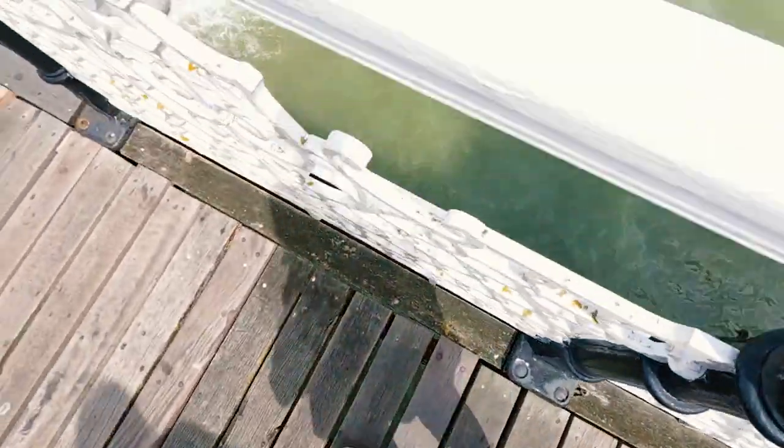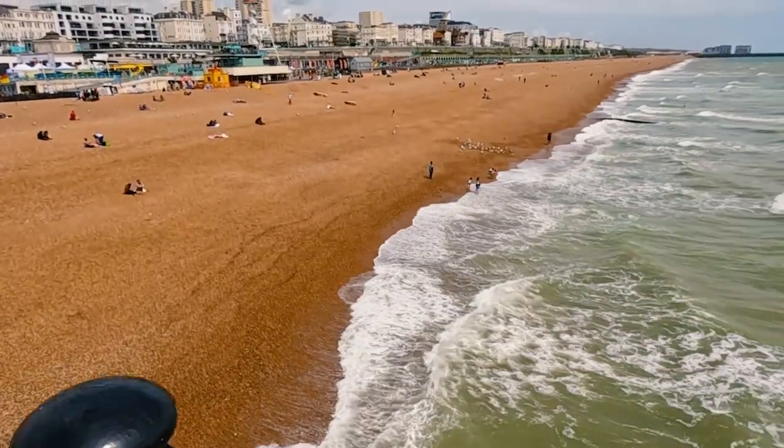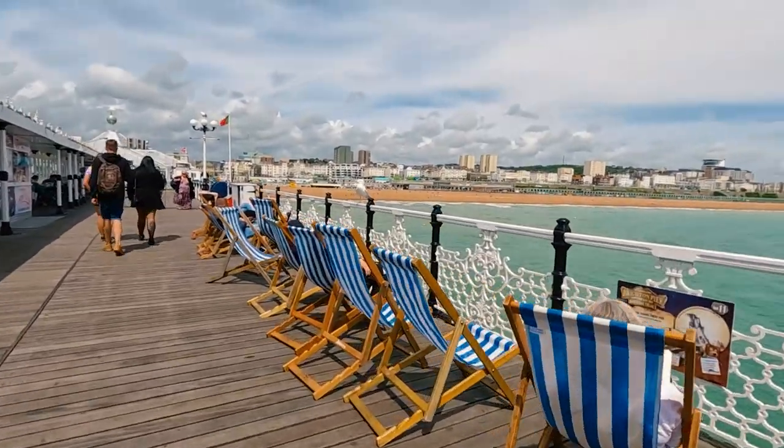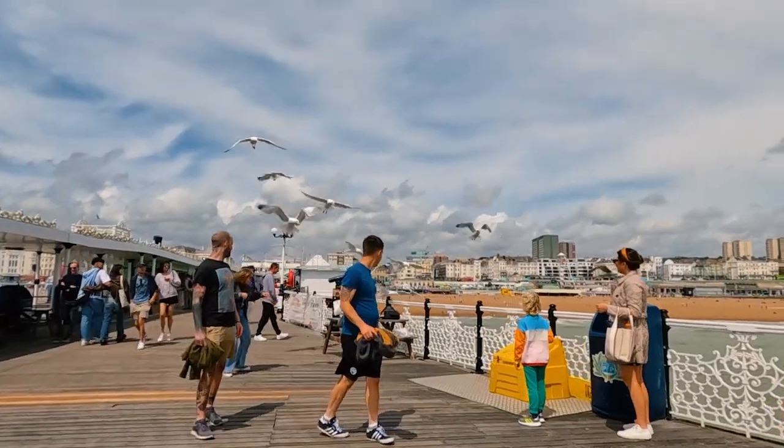You get a great view of Brighton's coastline from the pier, and walking on the pier through all the old penny arcades and carnival stalls, it felt like such a throwback. I definitely think the pier is worth a visit, just watch out for the swarms of seagulls.